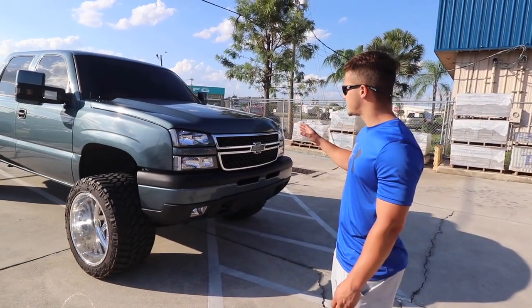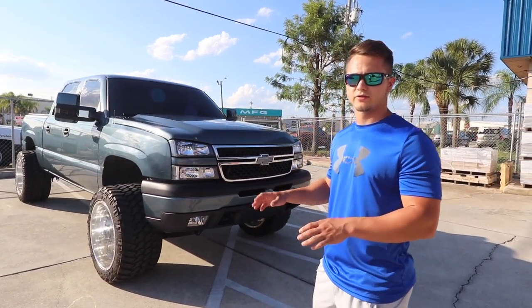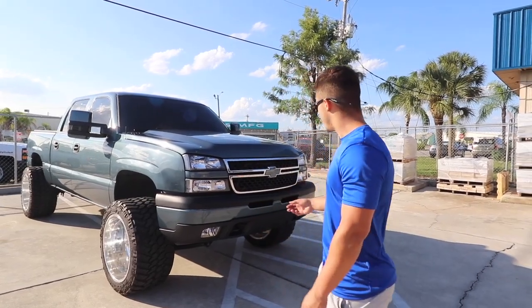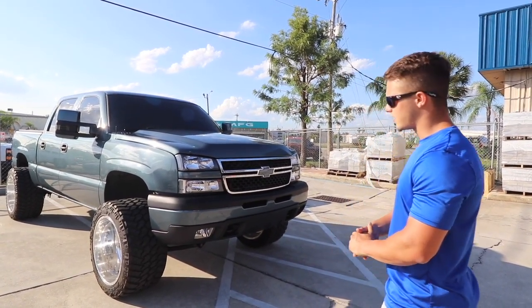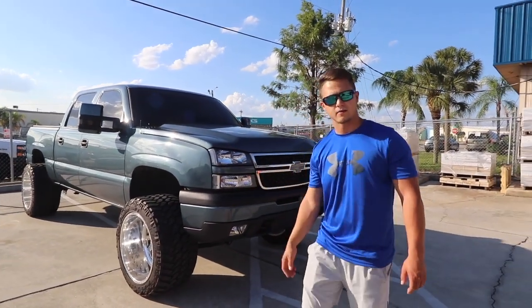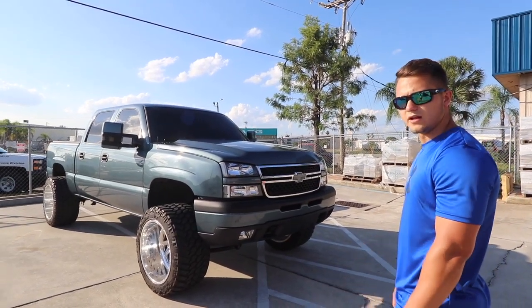And so I kept the stock grille just in case, because I didn't know if I was going polished wheels or staying black. So I pretty much had a mix of both tastes. And so I just got the bow tie color matched and got the clear headlights with the black trim around it. So it makes for a nice clean touch.